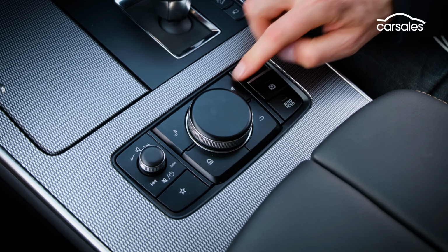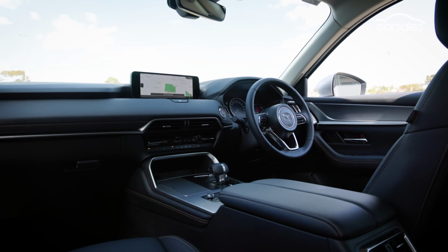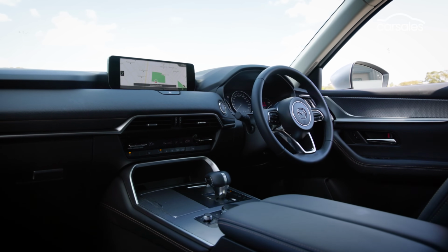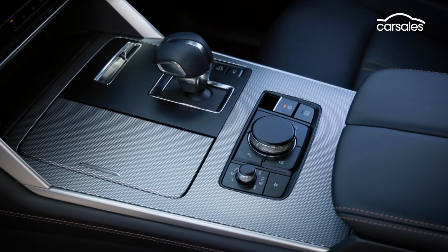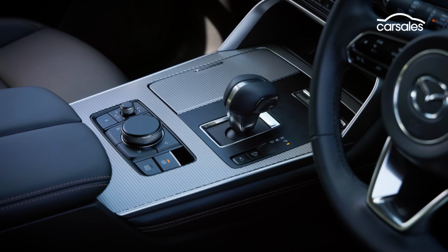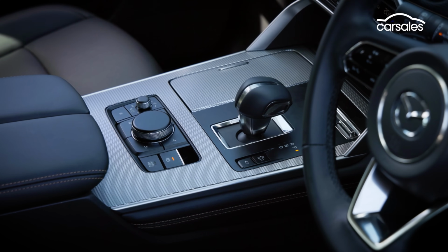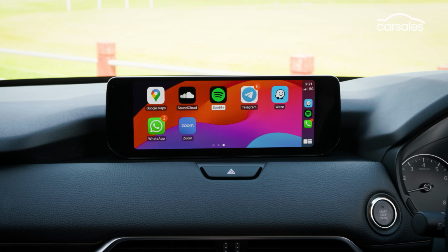This isn't an issue in the CX-5, but it most certainly is for this base grade CX-60, which has no touch input capability whatsoever. Up-spec GT and Azami versions do get it. So, to sum up, the rotator dial works beautifully for the native operating system in both cars, but is counterintuitive in the CX-60 when using CarPlay or Android Auto.